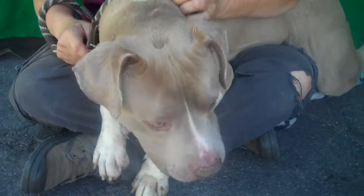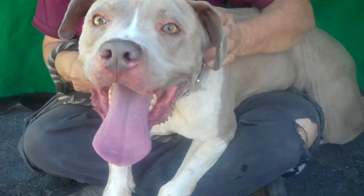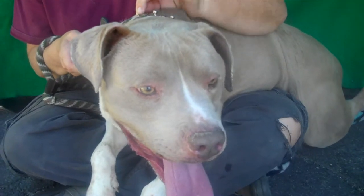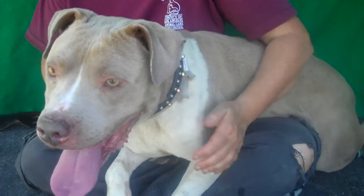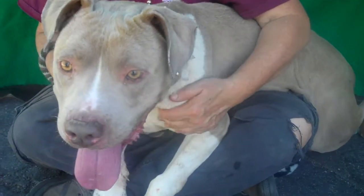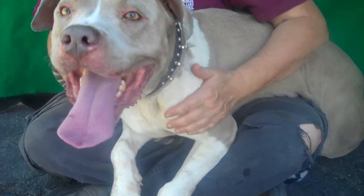He came in as a stray, like you said. He came in underweight, but at some point, somebody loved him enough to get him a really expensive leather collar. So at some point, he was somebody's dog, and in the short amount of time that I've had him out, he really shows that. He walks really nicely on the leash.